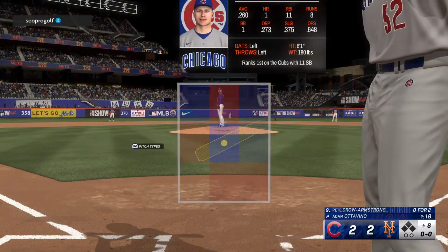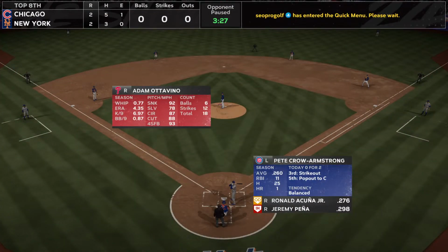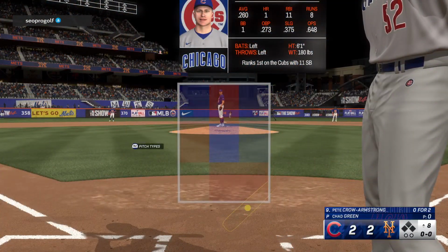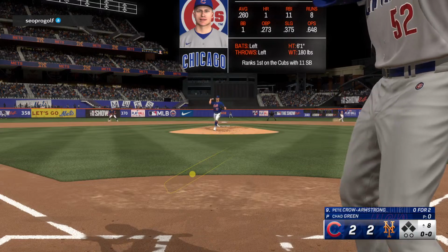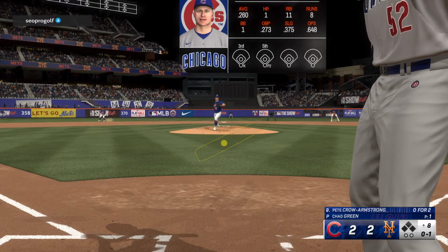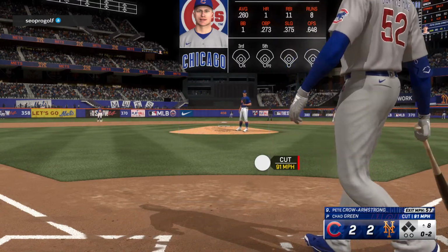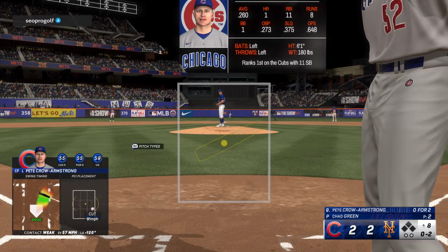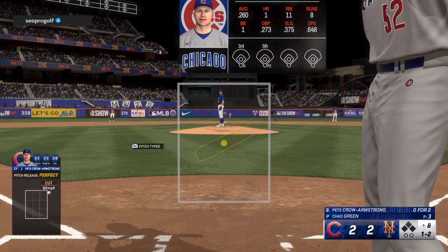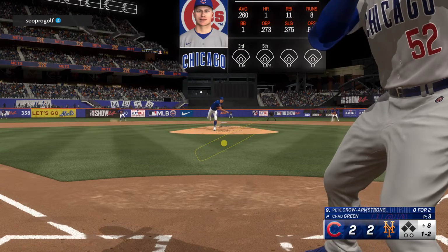Back here at Citi Field, here's the center fielder, Pete Crow-Armstrong. The pitch. He's cut on and missed. And it's 0-1. Trying to keep good speed off the bases. Right-handed reliever. That's a ball. Just misses there. Man, oh man, I don't know how you take that pitch. That's as close as it gets.